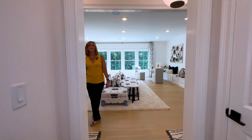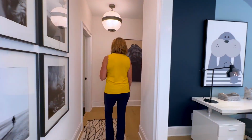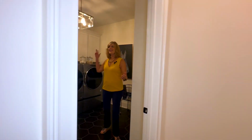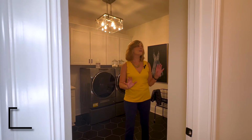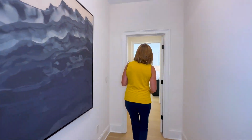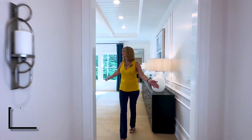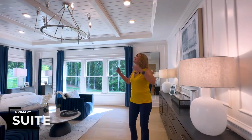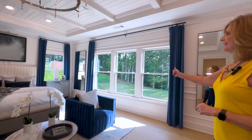And as we continue on, we're going to see my favorite room, the laundry. I'm just kidding. I don't love laundry, but I do love this room. But this primary suite, I don't know if I would ever come out. Check this out. The ceiling, all the light coming through.